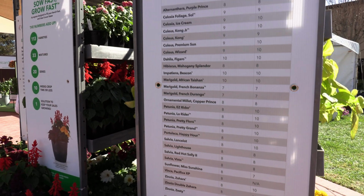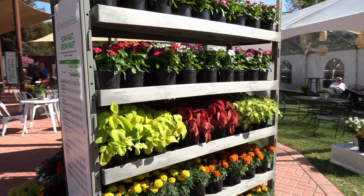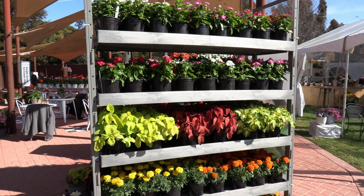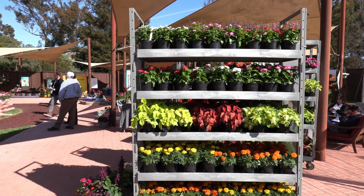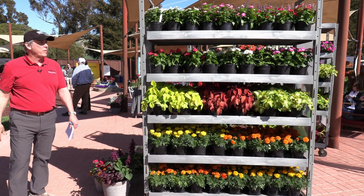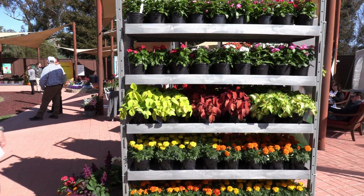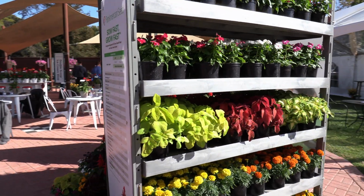And that's from seed. Osvaldo can come around and show you some of the examples of just what you can produce with this program. Somebody likened it to one of those things you see on the wall that says, in case of emergency, break the glass. That's what this is all about. It's So Fast, Grow Fast, a program designed to fill your bench fast and clear it even faster.